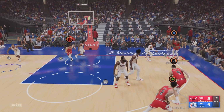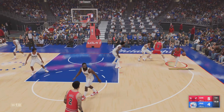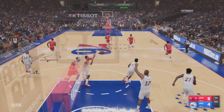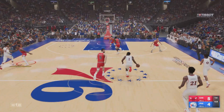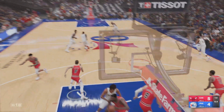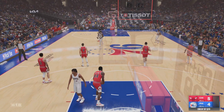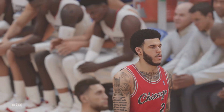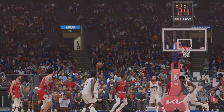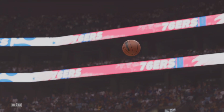Ball finds Vucevic. DeRozan finds some space and misses it off the right side of the rim. Boy, defense non-existent there, but they catch a break as he whiffs it. So at the end of 1 quarter of play, still a close game. It's the Bulls leading by a point. And back in a moment as we'll get underway with quarter number 2.